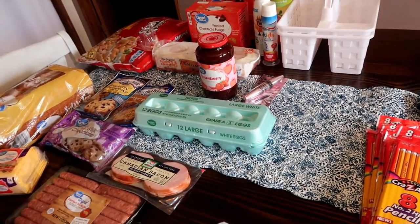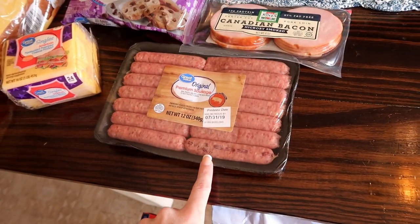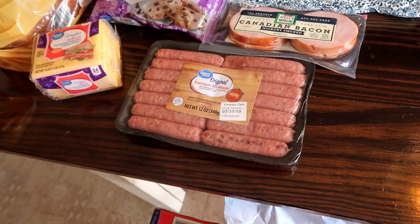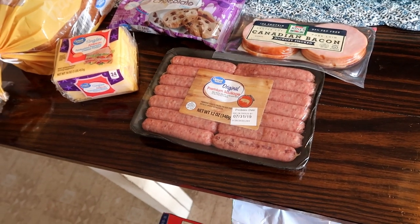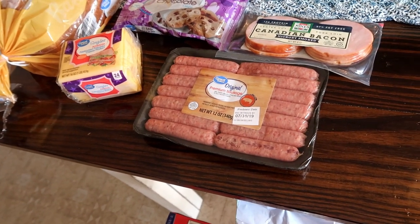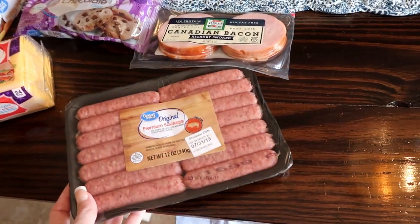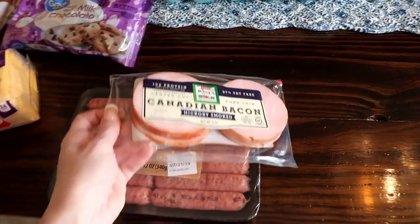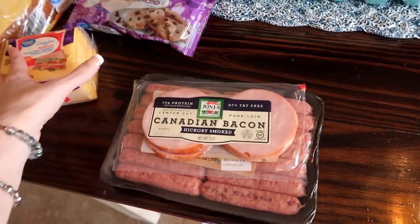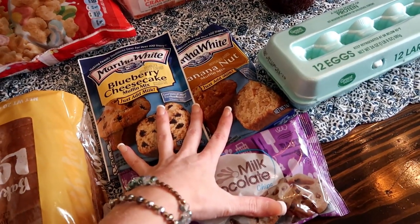Now let's get into my little mini grocery haul. So first up, I actually have a video coming up pretty soon. I'm gonna be doing some breakfast freezer meals for back to school. I did this video last year and you guys seem to really like it, so I'm gonna be doing that. And so that's what the sausage links are for, and also the Canadian bacon. And then I also got some sliced cheese. This right here is all for the back to school video.